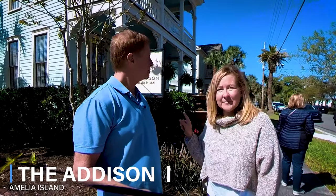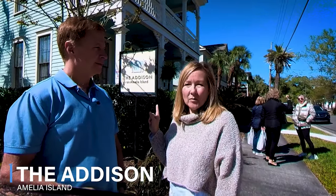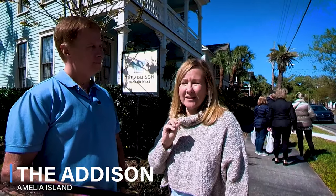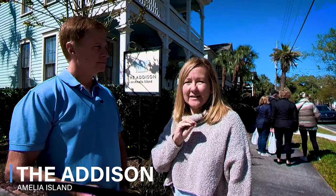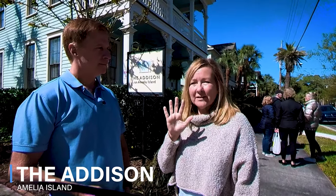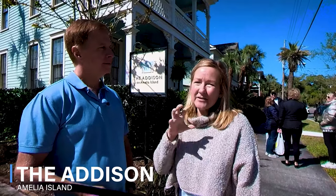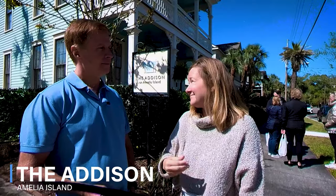of the Addison on Amelia Island. So the innkeepers, Lisa and Ron, have owned this since 2017, and the place is pristine. The attention to detail, the cleanliness, everything is in place, everything is perfectly taken care of. So you kind of get the best of both. You get the old historic home, but you get the details and amenities and perfection of a new building.